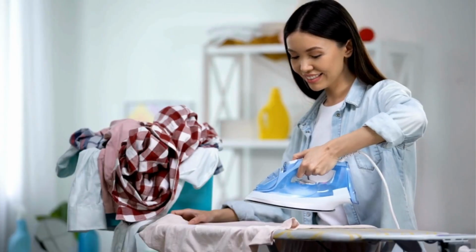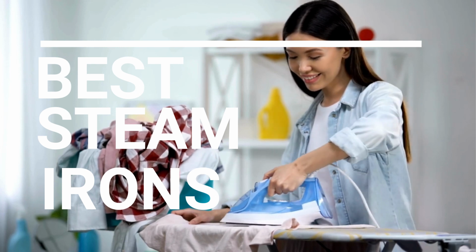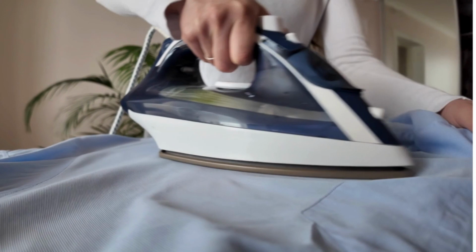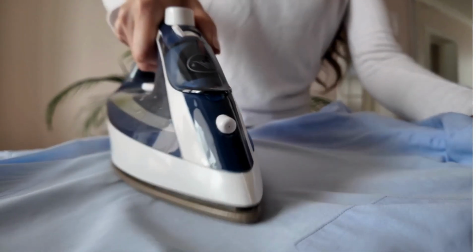In this video, we break down the top 5 best steam irons you can buy right now. We made this list based on performance, features of the product, value for money, manufacturer's reputation, and most importantly, actual user feedback. So, if you choose from this list, you can rest assured that you are buying the best steam irons on the market this year.